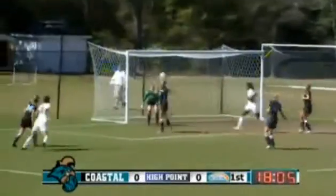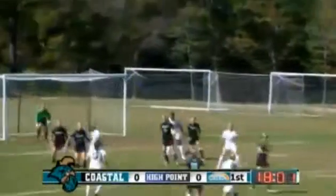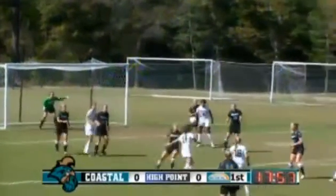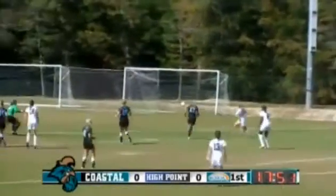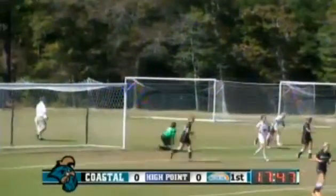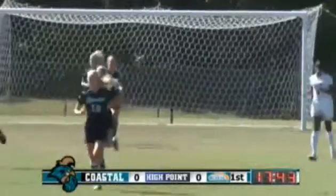And Okoko providing a little bit of that here as the ball will tap around a couple of times off Skladany's head. And now Phillips trying to get to that one. Right foot, middle of the box, played by High Point. Here a shot on net that time. It'll come from the right foot of Danielle Schleppler.